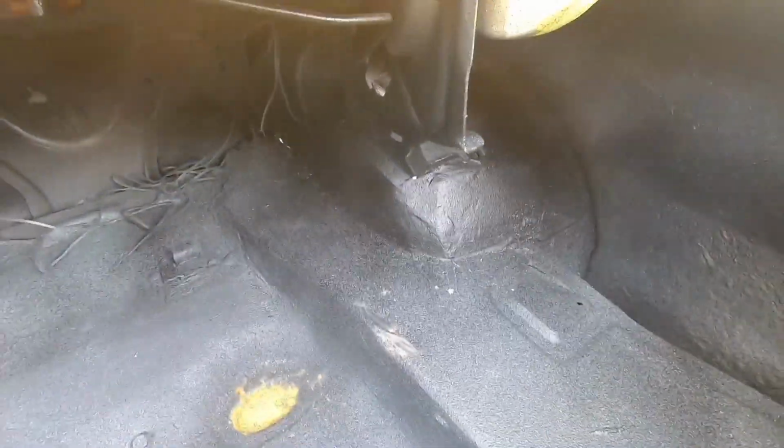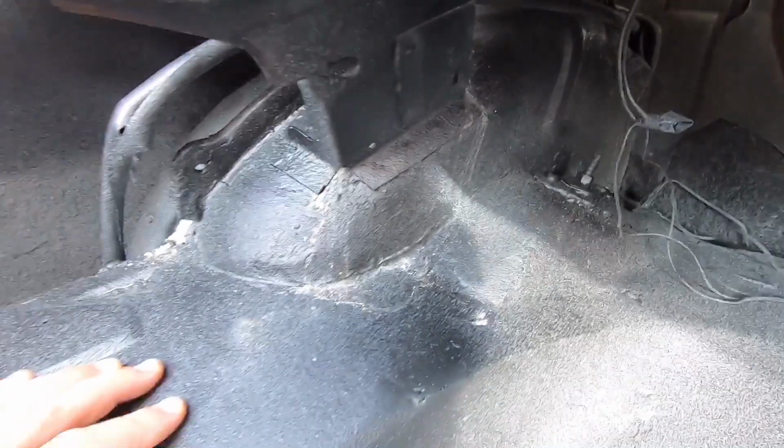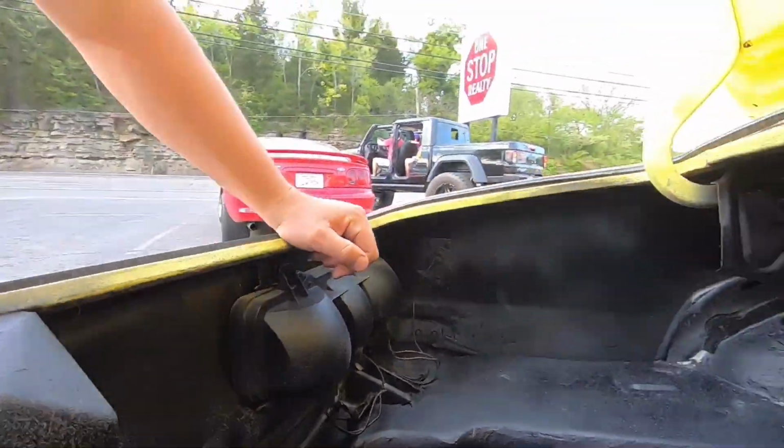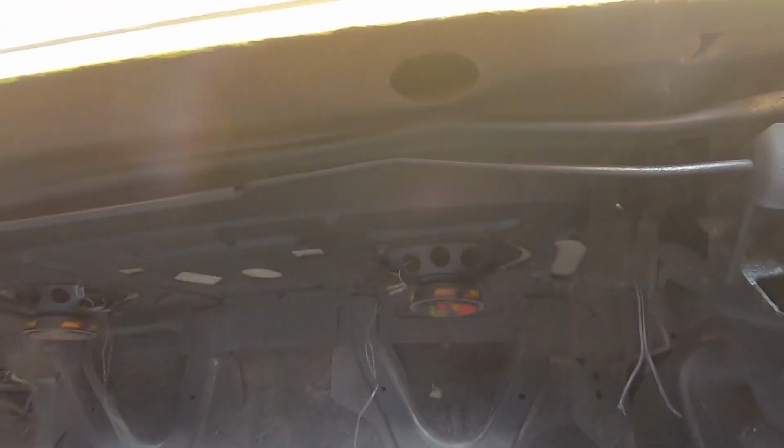I do see a little bit of daylight back here in your jamb. It's on the driver's side. So if I come straight in, you can see some daylight back here on both sides. We got some more back here. We'll try to be up front about all these cars, so I'm gonna pick it to death here like I was buying it myself.